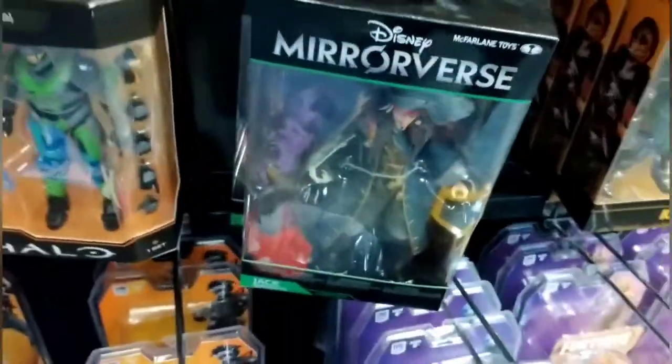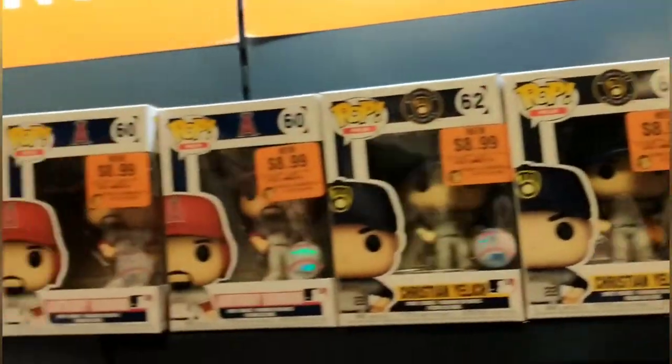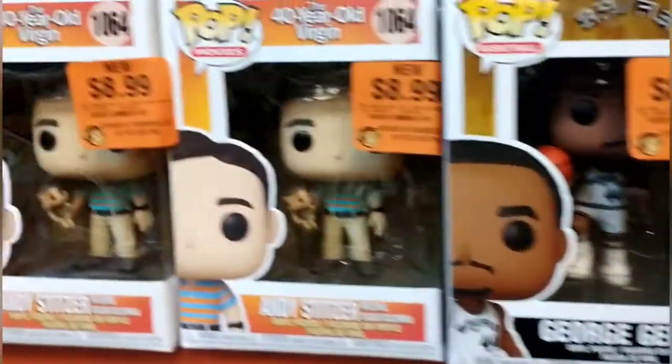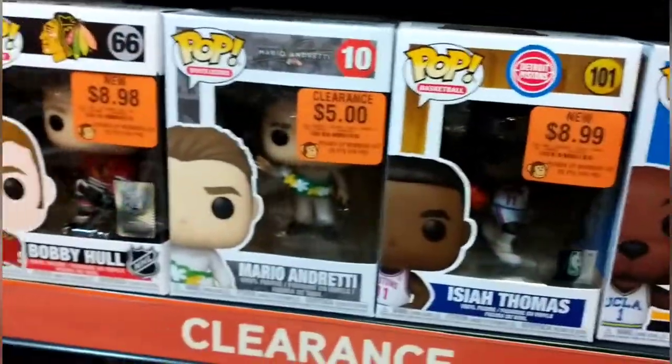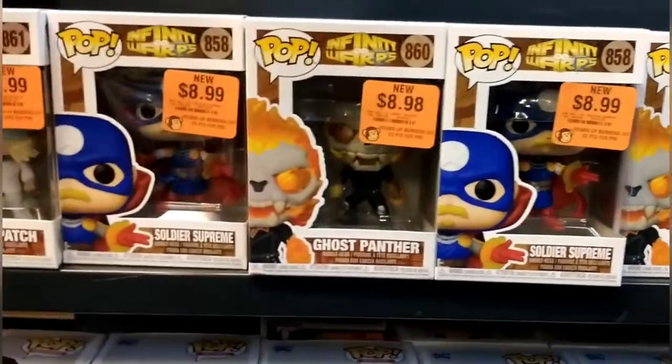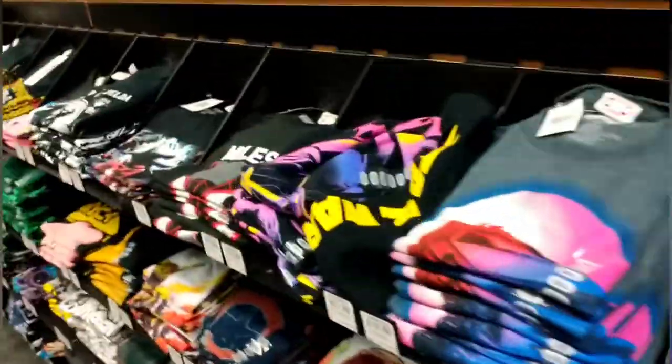They got these UFC, the Mirrorverse, Halo. Kind of felt like I was at Target for a second there. And a whole bunch of baseball pops. 40-Year-Old Virgin. That's me. I'm a 40-year-old virgin. They got these Marvel pops on sale. T-shirts. And that's about it.